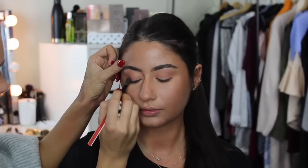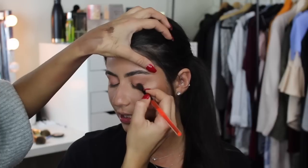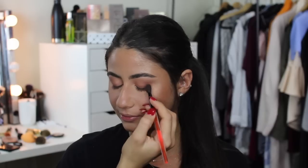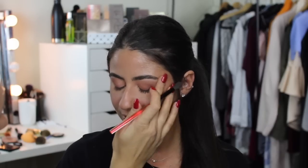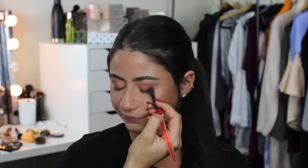Next, I'm going to be taking this warm tone brown shade. I am so bad at explaining what eyeshadow colors look like, but it's darker than the first one, and I'm going to be taking that in the outer thirds of Daisy's eyes. I'm almost doing a V-shape technique. You guys just see what I'm doing. I really like doing this for smoky eye looks. I feel like it elongates the eyes, and I don't know, it just works really well, so try it out if you guys want to.